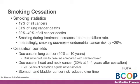There are some studies looking at cessation benefits. We do know that smoking cessation at any point has benefit. In the context of lung cancer, smoking cessation decreases the incidence of lung cancer by up to 50% within 10 years of cessation. However, there's mixed data, and ultimately we don't know if that risk ever returns to baseline compared to someone who never smoked. You may see it get almost minuscule, but there's nothing to say definitively that the risk of lung cancer is similar to a non-smoker at any given point after smoking cessation.